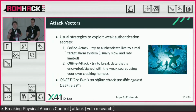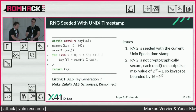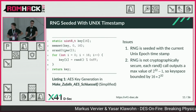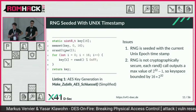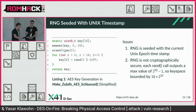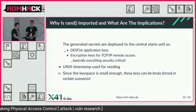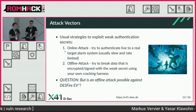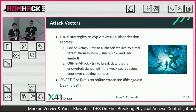You have a weak key, and we see that the key space might not be too big. You can bound it by 16 times 2 to the power 32, so 2 to the power 36, I think, as max keys. But if you only have like 5 tries in your physical system, that's probably still safe enough, right? So until there's a rate limit or the key is rejected.